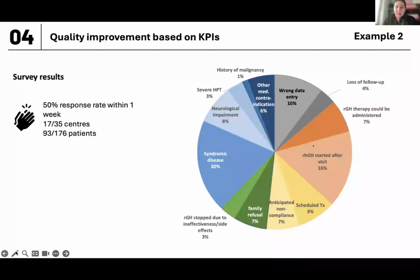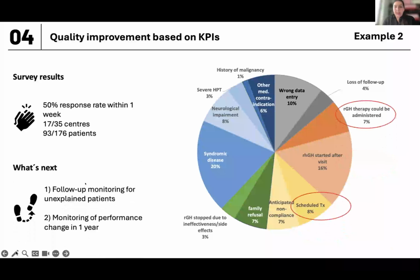And also a very significant portion of patients, 16%, have started the growth hormone therapy upon sending the survey or after the last visit they had entered. So what we will do next is a follow-up monitoring of the unexplained patients. This is, for example, for the 77% of patients who would be qualified to receive growth hormone, but it was not proposed to the parents. So we will go back to them and also share the best practice with them.